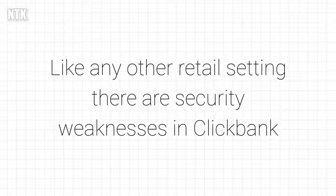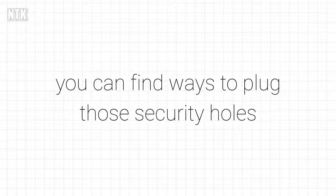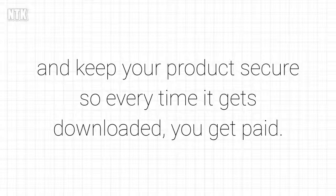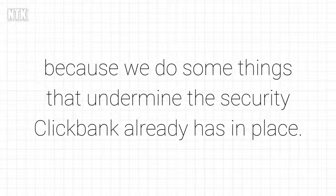Like any other retail setting, there are security weaknesses in Clickbank, as there are with any software environment. But with some proper caution on the part of the vendor at the individual level, you can find ways to plug those security holes and keep your product secure, so every time it gets downloaded, you get paid. In reality, we sometimes are our own worst enemies when we become Clickbank merchants because we do some things that undermine the security Clickbank already has in place.